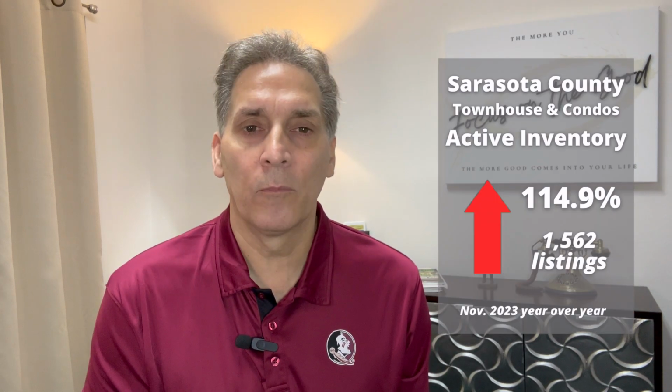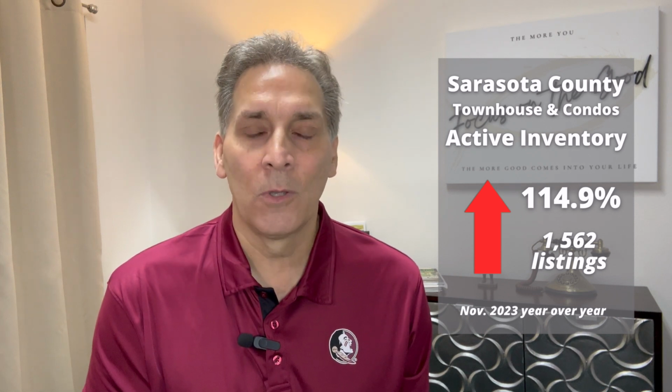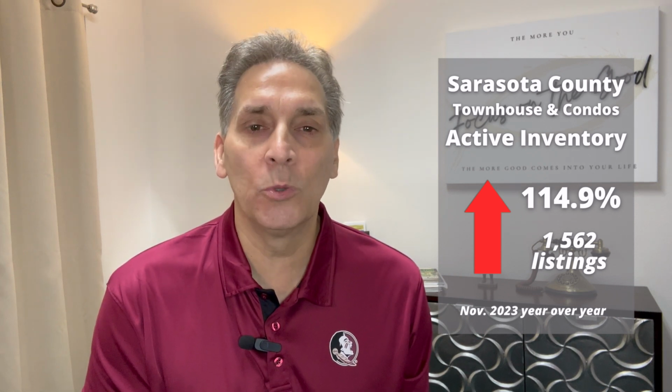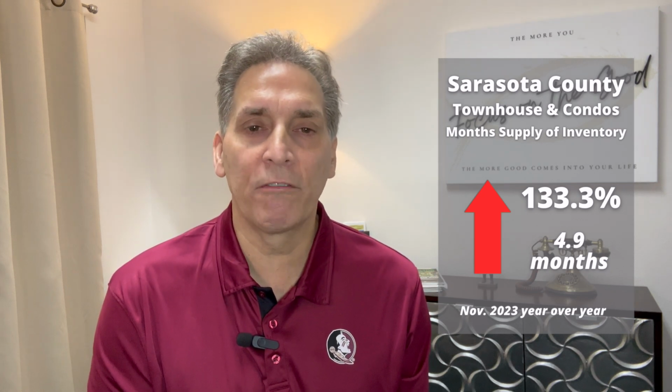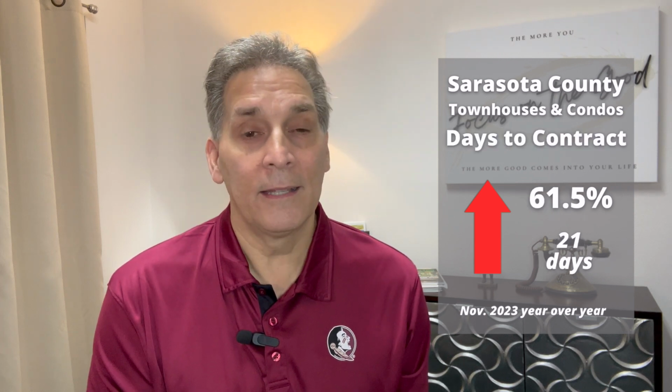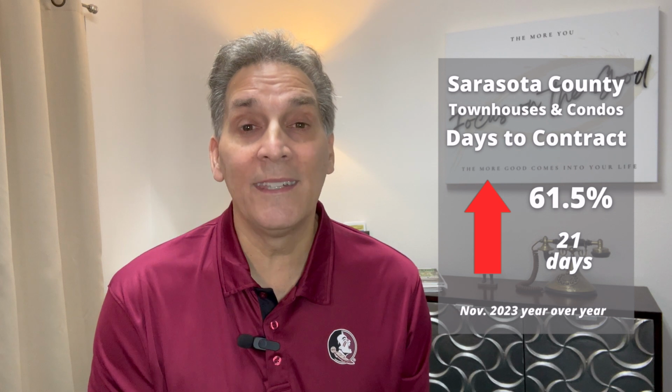Now let's jump into townhomes and condos. We start with active inventory. That number is up 114.9% with 1,562 listings. Month supply of inventory is up 133.3% with 4.9 months worth of inventory. Days to contract is up 61.5% to 21 days.